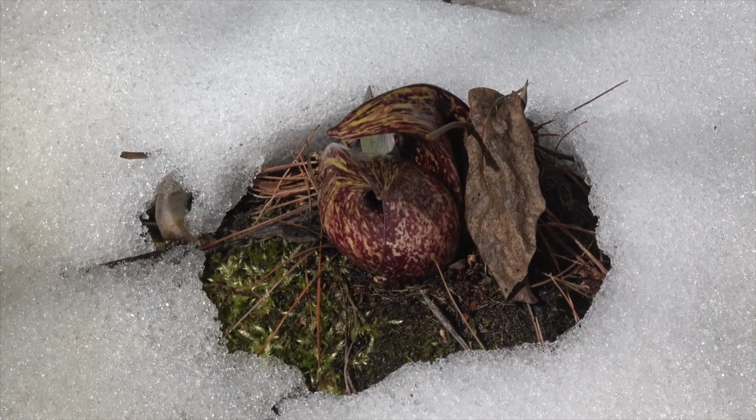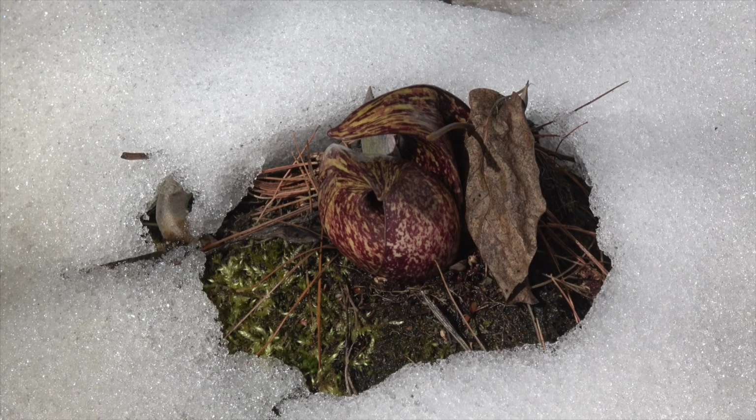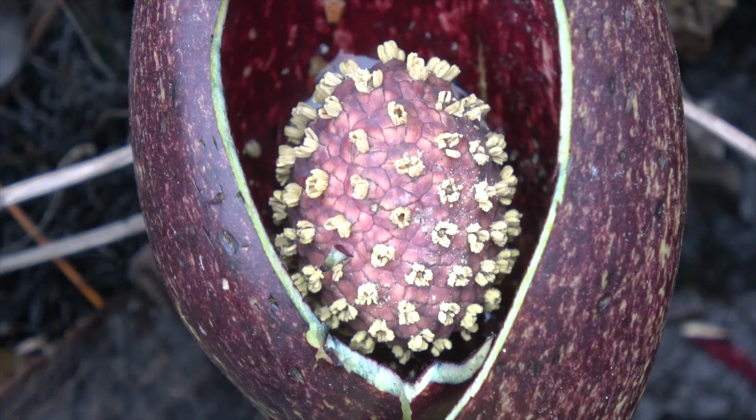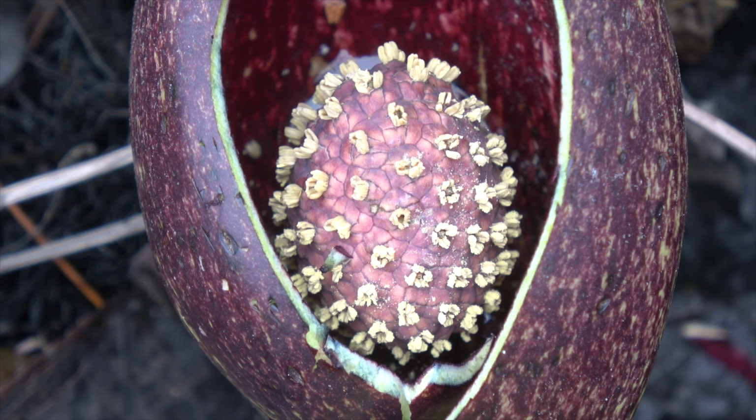Skunk cabbage is unique among plants in that it is capable of generating its own heat, melting snow around it, making its pineapple-like flower available to pollinators. It smells like rotten flesh, the perfect scent to attract its main pollinators, flies.